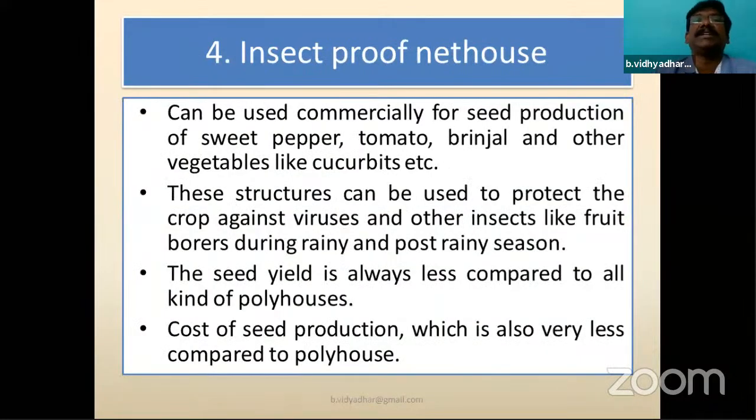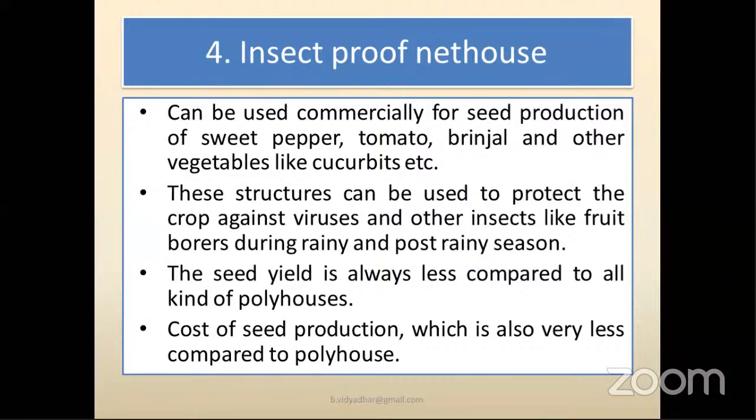The fourth one is the insect-proof net house that can be used commercially for seed production of sweet pepper, tomato, brinjal, and other vegetables like cucurbits, etc. These structures can be used to protect the crop against viruses and other insects like fruit borers during rainy and post-rainy season. The seed yield is always less compared to all kinds of polyhouses.